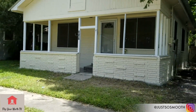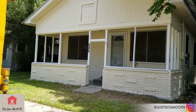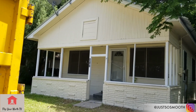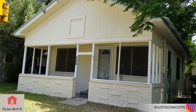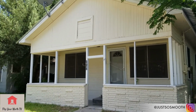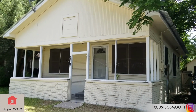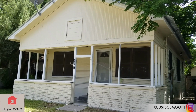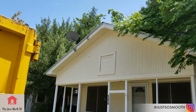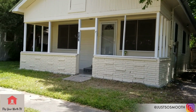So obviously, first things first, as you see, the house has been painted. It needed to be freshened up. I wasn't feeling the color, that light blue. It just looked a little old-fashioned for me. So we gave it a nice new color, which is called Camel Tan Satin. And I think it came out pretty nice. New color, did all the trim, and a fresh coat of white. Definitely looks like a whole new place.